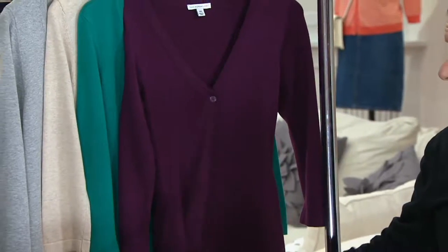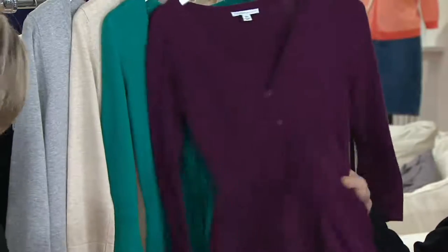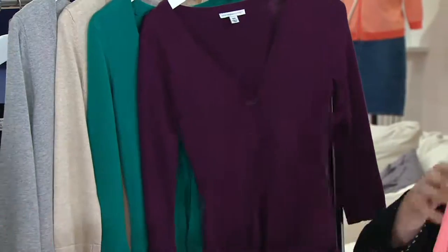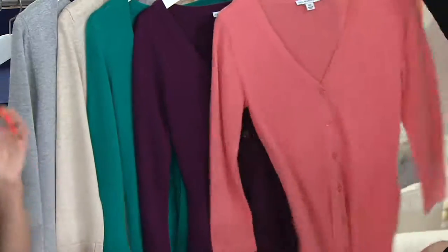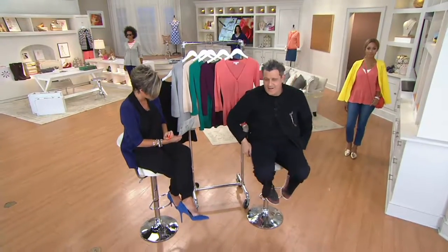It's very cool. That's like a raisin, more like a burnt plum. That's my favorite. I love it, I have to say. And I do love the cadet navy that I'm wearing, but we're going to go to Cheryl in Michigan. Desert pink is really nice too.